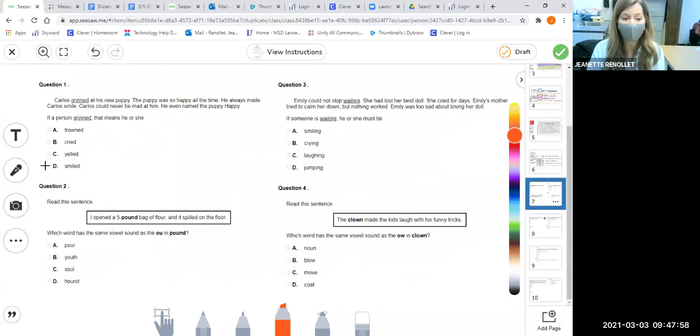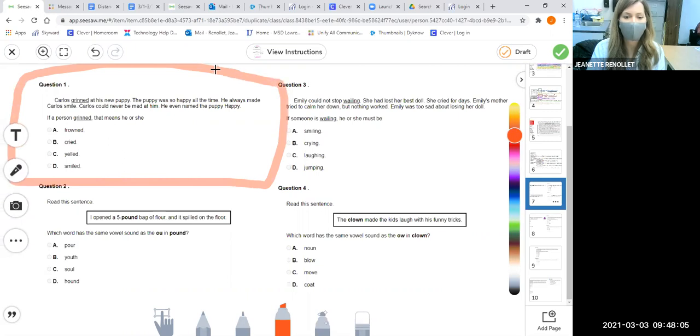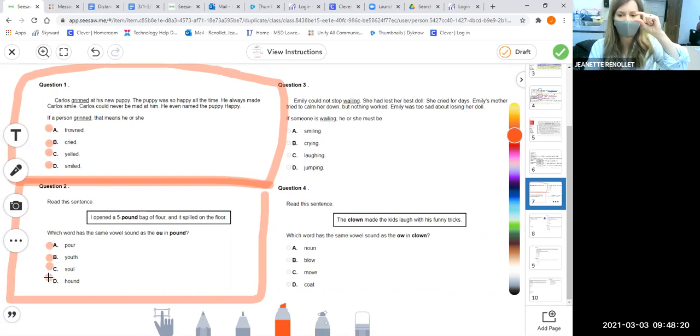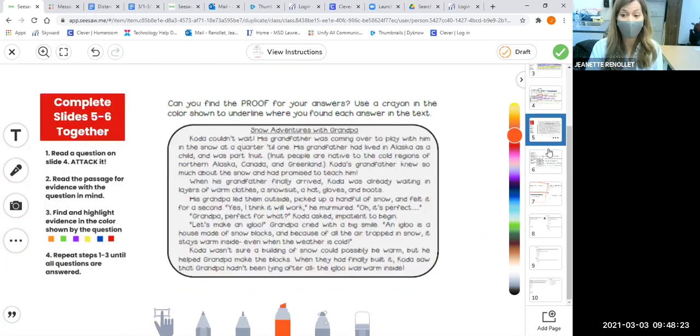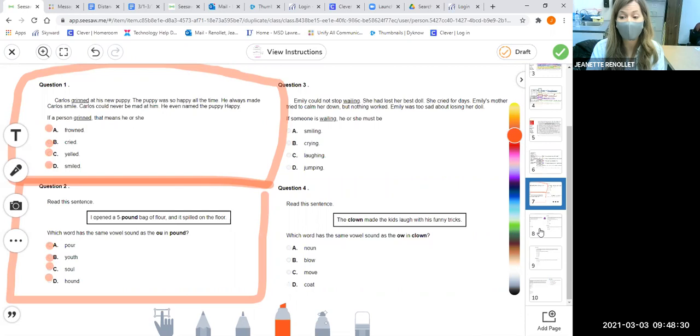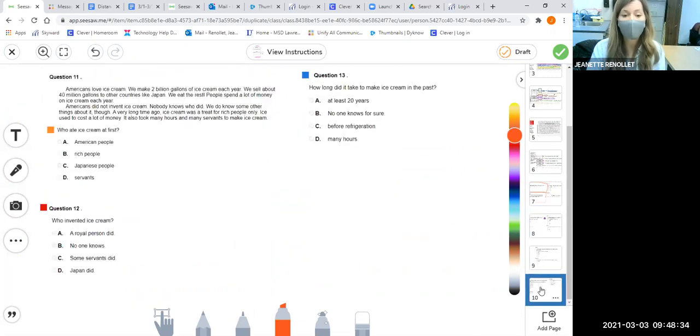When you are done with 5 and 6, you have some other skills to practice. 7 through 10 has smaller texts. It'll say question 1 and then give you some options for you to select. You're going to do all of the questions on these pages. It's just a smaller portion of text for you to read. So you have one main text on slide 5 with questions to highlight evidence. Then you have short little questions to practice on slides 7, 8, 9, and 10. Notice I see some colors here. You might be able to go back and highlight evidence for these questions. That is your independent task today.